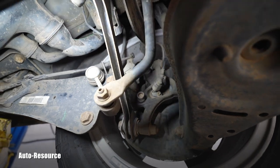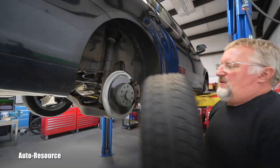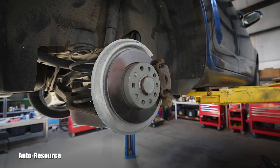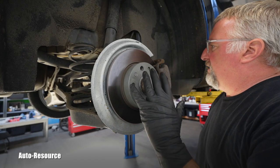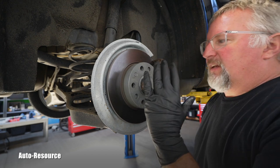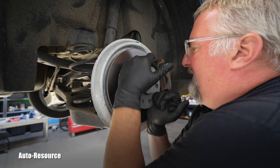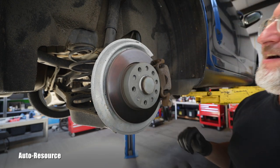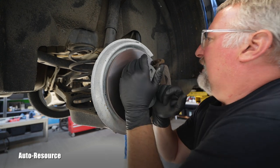And there's nothing else to do. I have to take this apart. Here we go. And now comes the most important part, when I can really feel it. Will this turn freely, or is it getting stuck? And this is definitely dragging too much. I can tell you that.